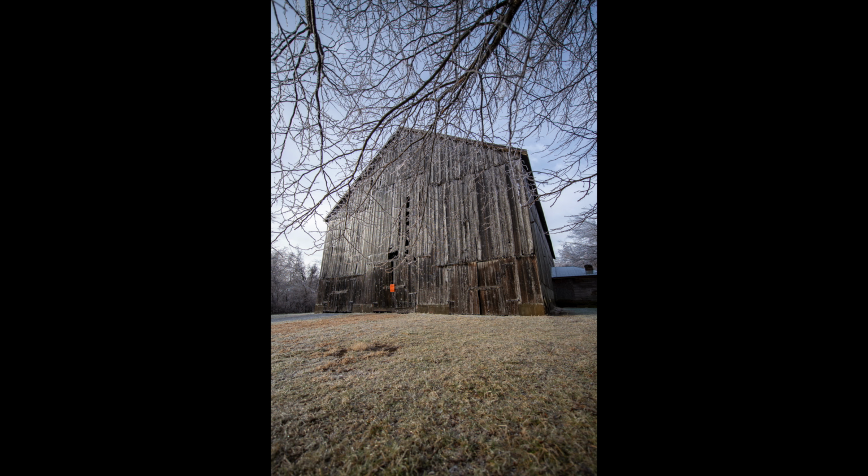Set up on composition number 2. Got away from the barn. Just couldn't resist the rim ice on some of the trees up here. So what I did is I took the 14 to 24, which has a shorter minimum focal distance for focusing, and got pretty close to one of the branches. So this composition works out pretty well. I like it.